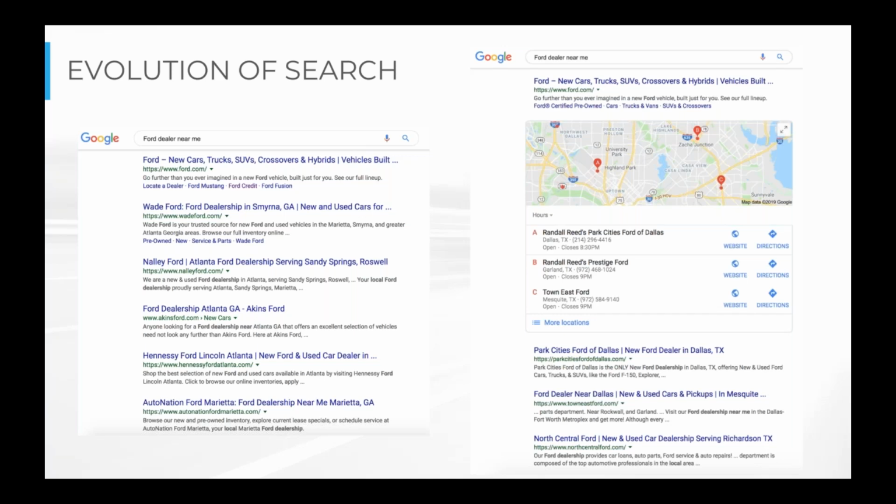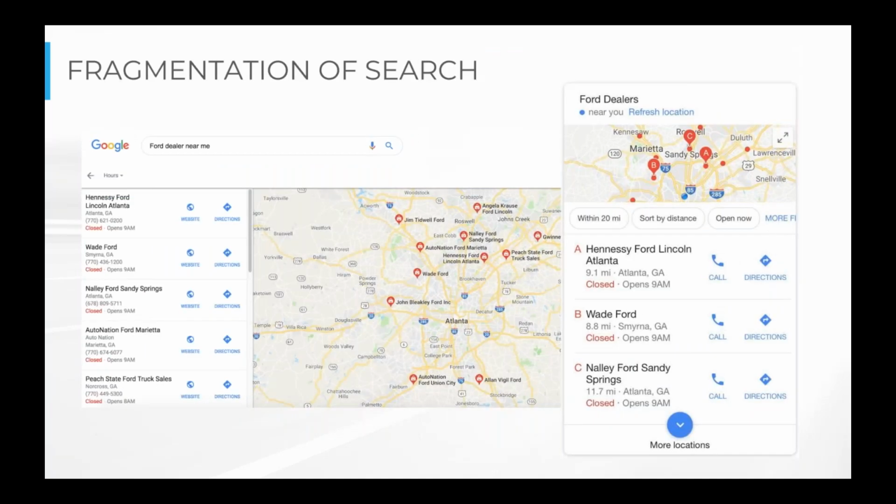listings. I'm going to show you some results as we get further into the presentation that are going to show you that not only is there a density and a hyper-local aspect of the map pack that cannot be matched with the traditional content links, right, the 10 blue links, but I'm also going to show you this further fragmentation, right, of search.